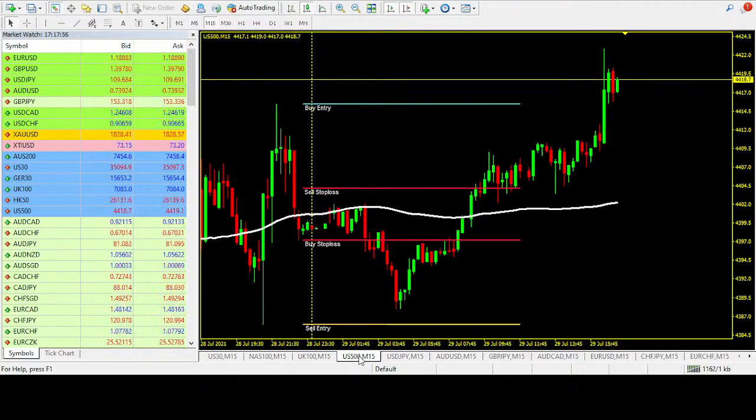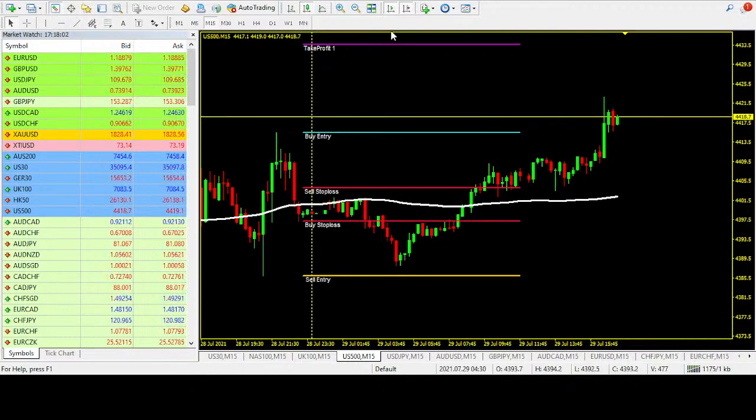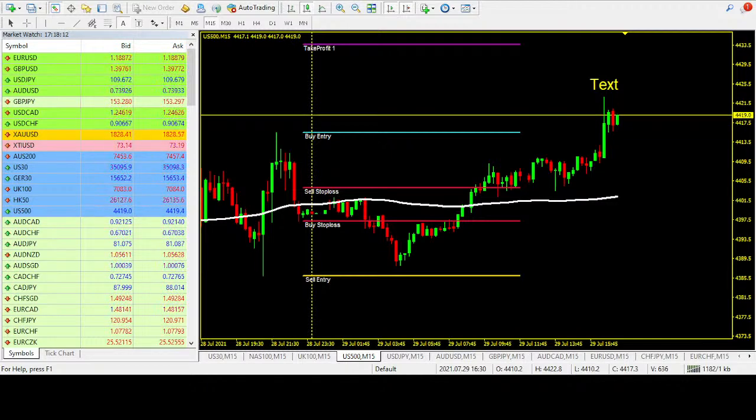SP 500, guys. On this broker it's US 500, but here this is the SP 500. Let me type it in for you guys. US 500 is the SP. Some brokers call it SPX 500.